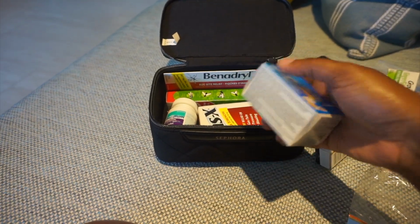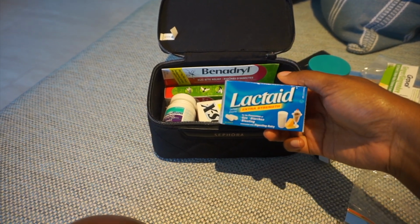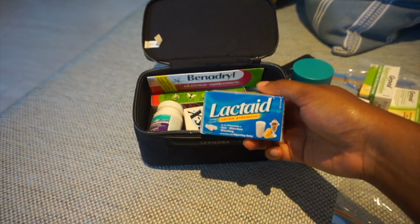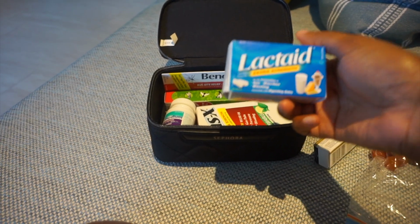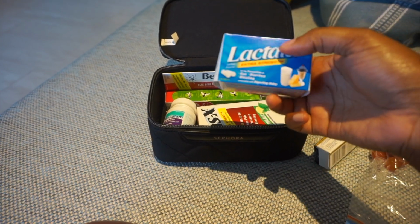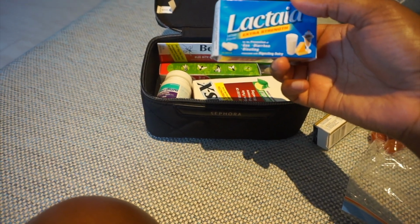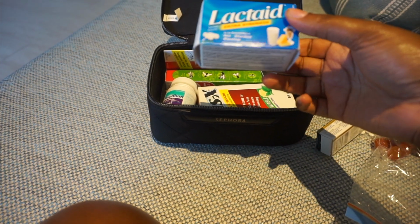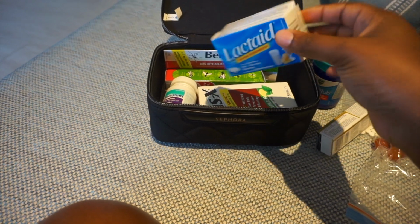I also brought Lactaid. Lactaid is really good if you're lactose intolerant or lactose sensitive. I'm lactose sensitive. It's a lactase enzyme, so you can take it before you're planning to eat anything with dairy in it. For me, ice cream, you take it beforehand and it prevents the gas and the bloating and the diarrhea that you may have if you digest dairy. So this is really good. I highly recommend this for people who are lactose sensitive.